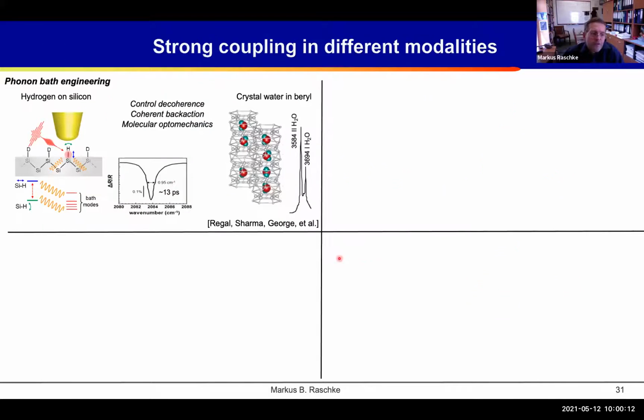So with that, I'd like to summarize a couple of avenues we are pursuing. One is to look at vibrational oscillators, which have very long intrinsic vibrational lifetimes. Systems of interest are surface-decorated molecules, for example, hydrogen on silicon, which has a very long vibrational lifetime and coherence time. This is because this Si-H oscillator is very decoupled from the phonon bath. And other systems are isolated small molecules, for example, in a lattice.